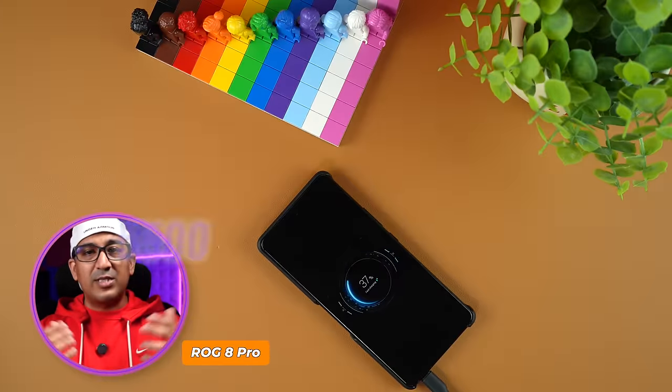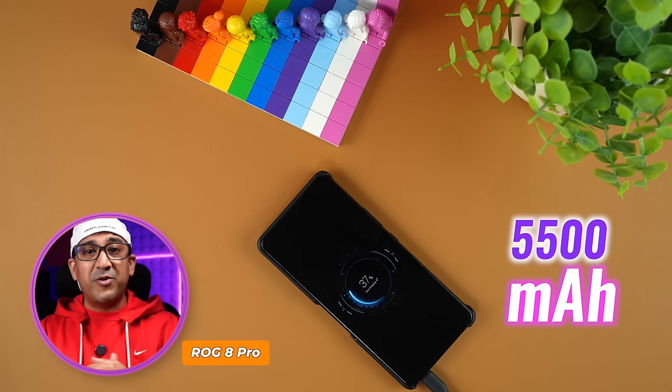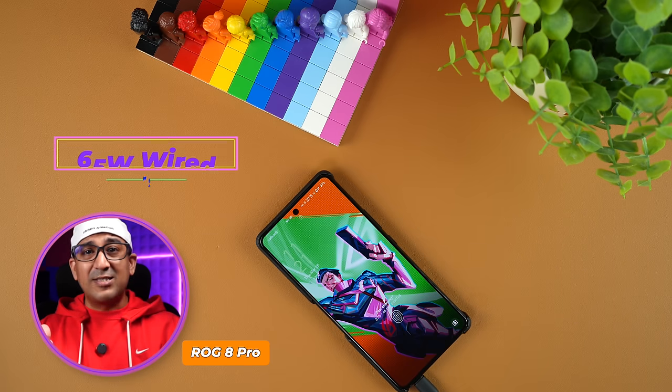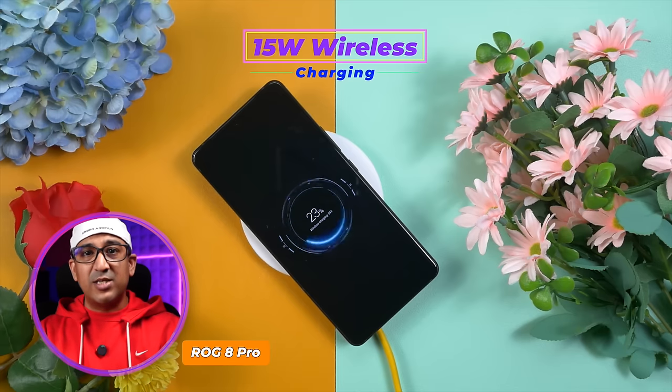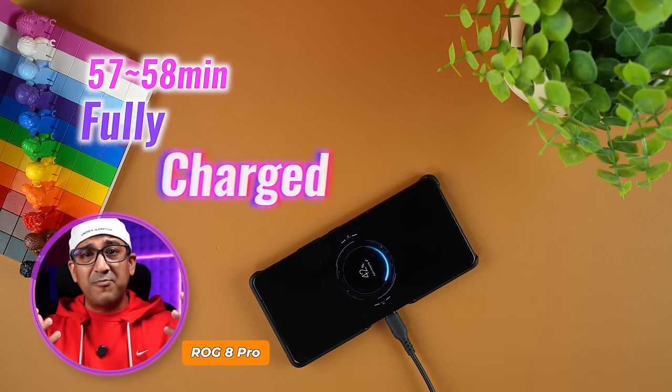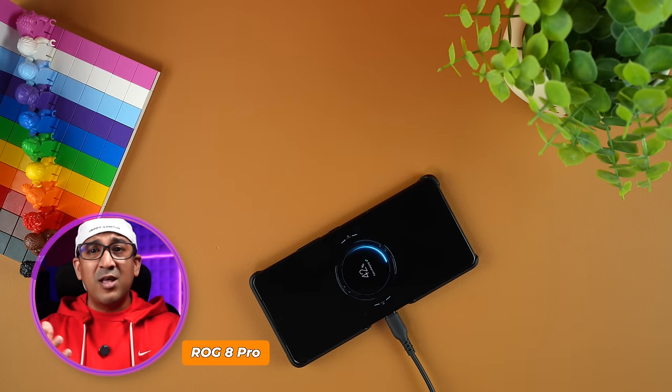Asus ROG 8 Pro has a 5500 mAh battery pack inside, and yeah, it supports 65 watt wired charging and 15 watt wireless charging. The 65 watt charger takes around 57 to 58 minutes to fully recharge the smartphone, I mean from 0 to 100%, and once Asus ROG 8 Pro is fully refueled, it goes for about 7 hours and 30 minutes.